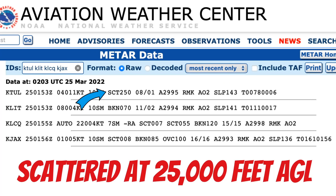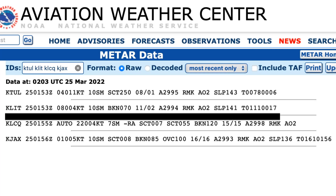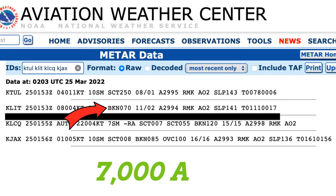So now let me ask you a question. Am I VFR here at Adams Field, KLIT? Well, the visibility is 10 statute miles, so we know we're good there because we need a minimum of 3 statute miles. If we take a look at that cloud deck, we can see that it's broken, so that does constitute a ceiling. Now we just add those 2 zeros to see that this cloud layer is at 7,000 feet AGL. So yes, we are VFR here at Adams Field.